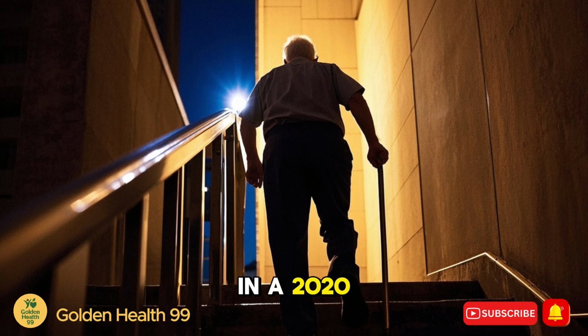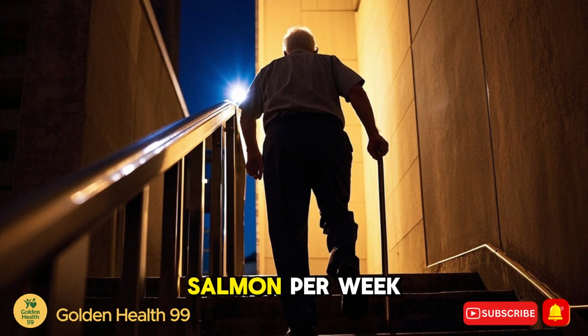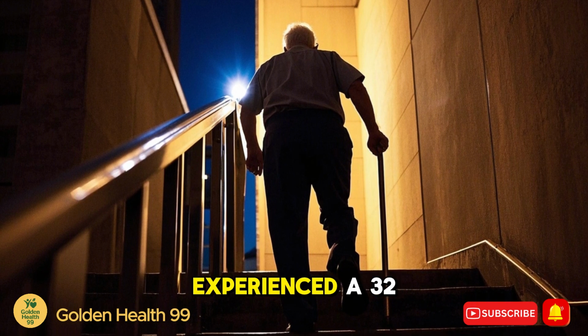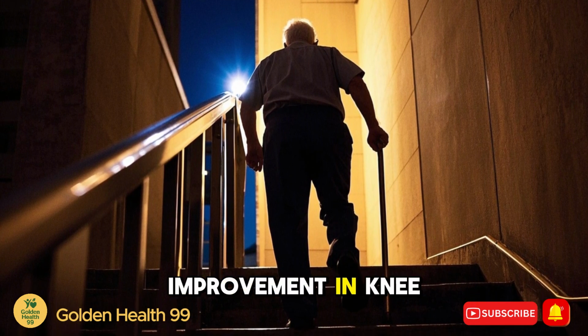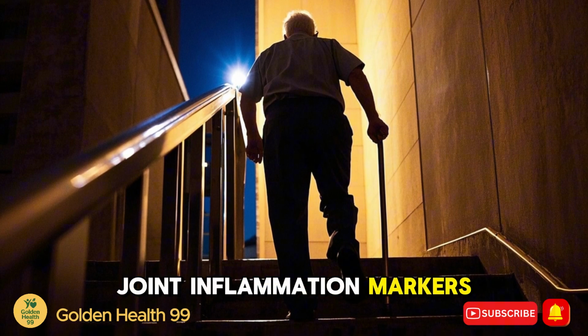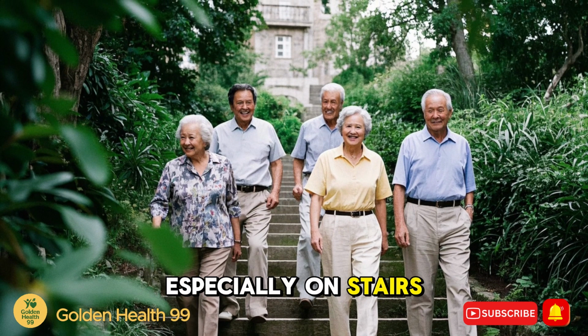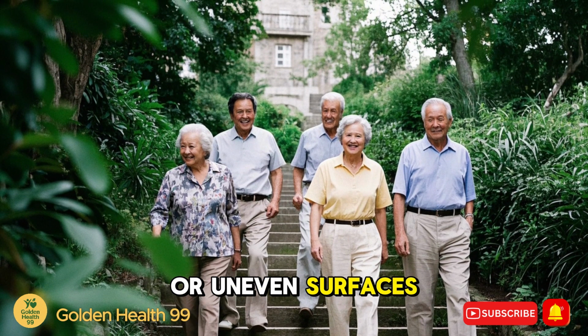In a 2020 study published in Nutrients, older adults who ate 3 servings of bone-in salmon per week for 10 weeks experienced a 32% improvement in knee flexibility and a 21% decrease in joint inflammation markers. Participants reported walking with greater ease, especially on stairs or uneven surfaces.